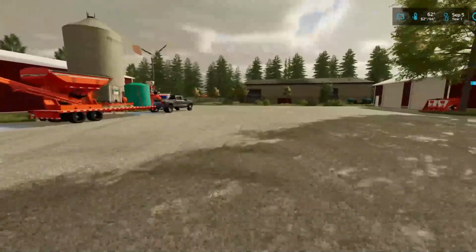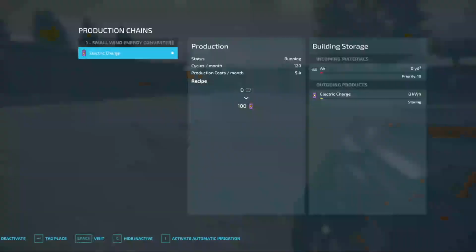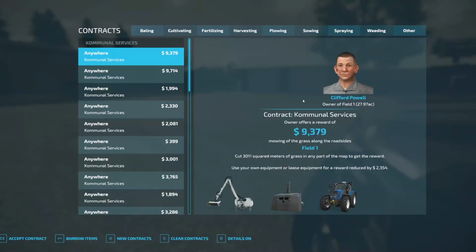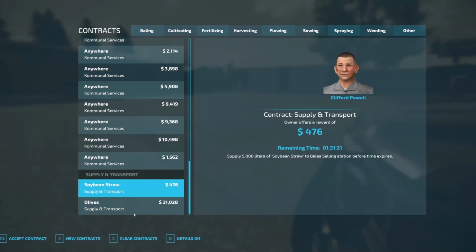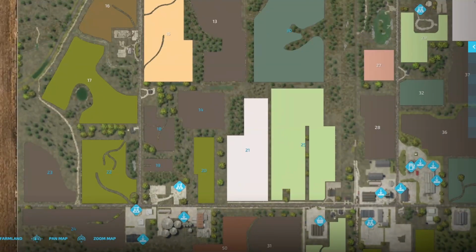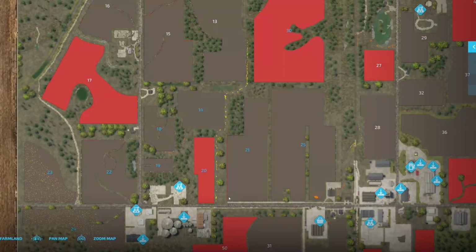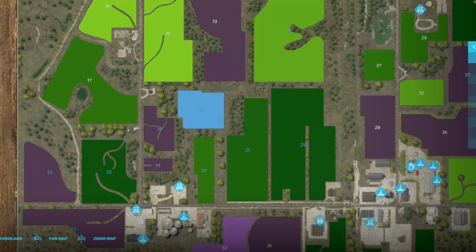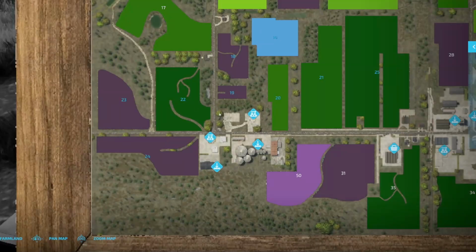So let's, I need to take a look on my tablet here, see what kind of contracts we got going on. A lot of communal services. I'm not really going to do too much of that. We got some transports. And let's take a look at our field, see what we can do. Because, okay, so that's been cultivated. Does that need plowed? No, but 20 needs plowed, but it's currently got soybeans in it. So these 3 actually should be cultivated. Well, 4, because I forgot about that one.